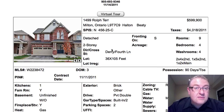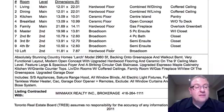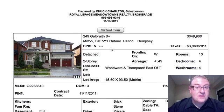And the other thing that this one has that the other one doesn't, backs onto green space too. Okay, so there's a park just down the street that's probably going to be built, granite countertops. Good choice. This one's a good pick.